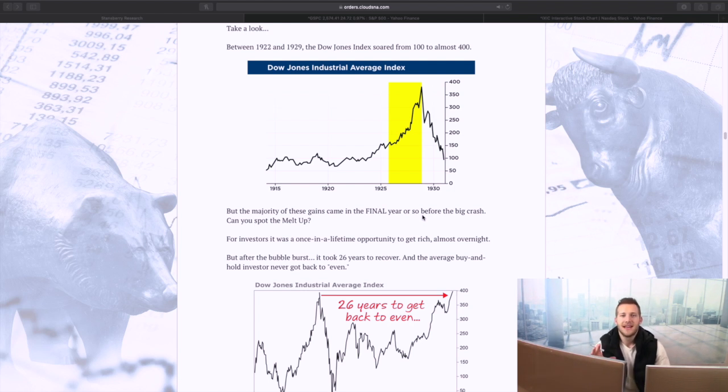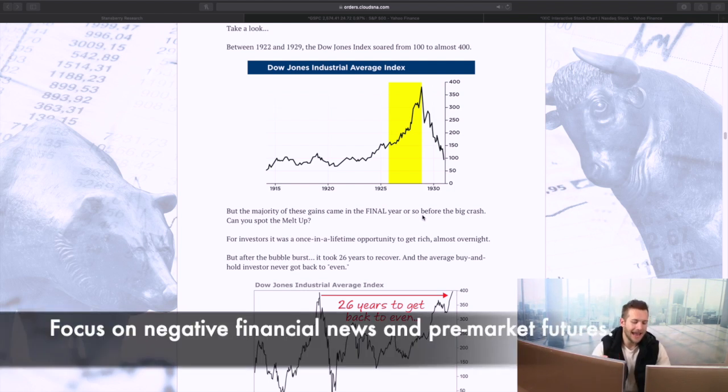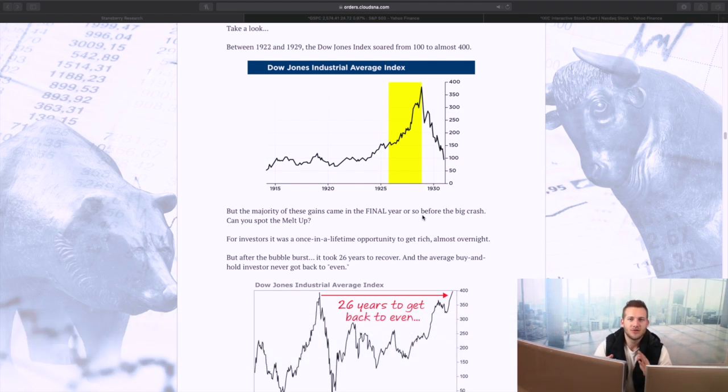The next strategy that I take is I focus on negative financial news. I focus on pre-market futures. What I mean by that is focusing on financial news such as negative trade war rumors. If there is something negative happening, usually that's going to affect the markets, it's going to affect the futures. And then when the markets open in the morning, you're going to see that downtrend pattern. It's a very good time to usually get in.